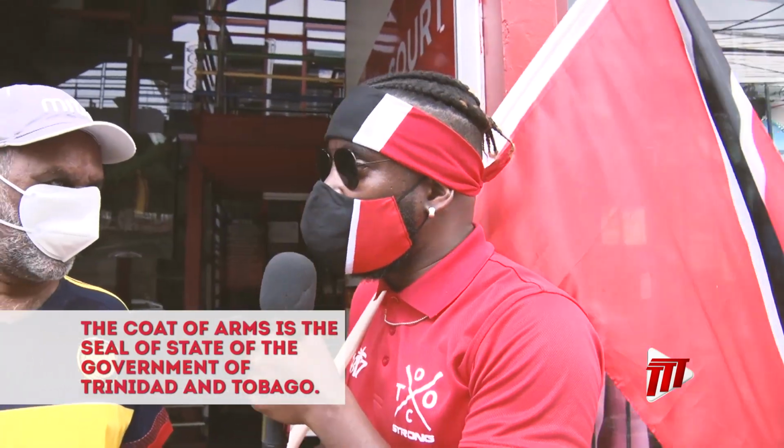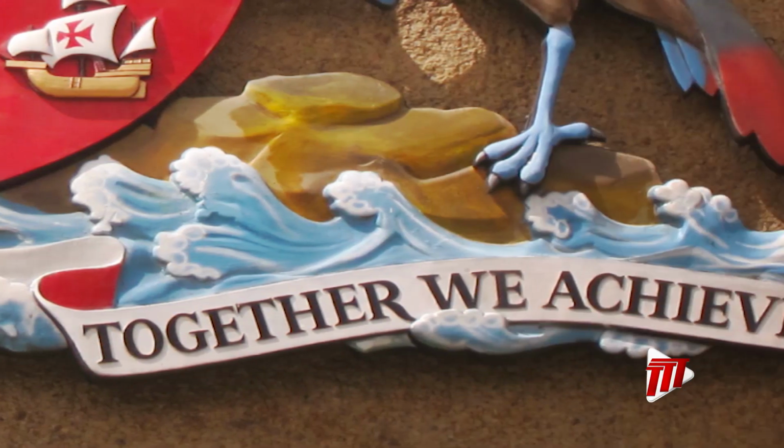What is on the coat of arms? Our national motto, "Together we aspire, together we achieve." The national birds, scarlet ibis, cocrico. I do have a bird, two have a bird.